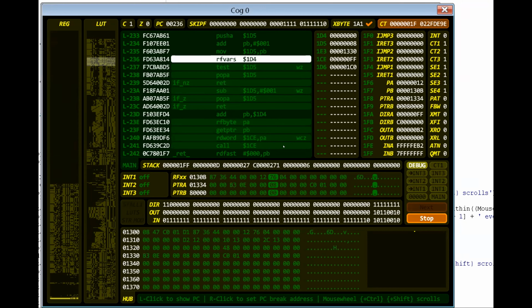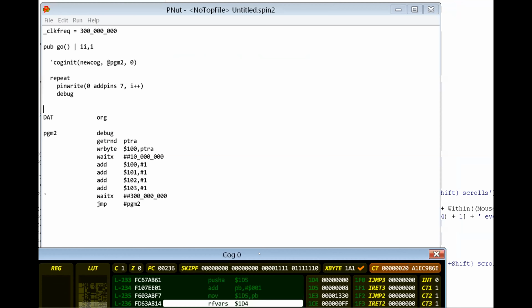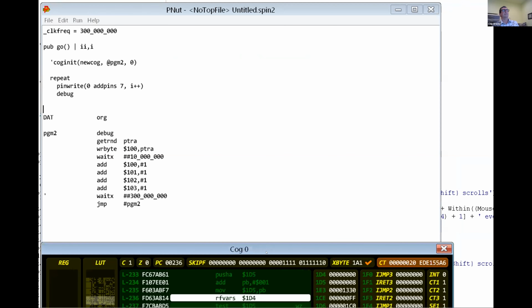Sorry, just wondering how we would get the label addresses into the debugger. We would have to have some kind of syntax for that when you issue the debug statement. So are we integrating the debugger with Peanut then? It's in Peanut, but anything I do here will automatically flow into the Propeller tool. Well, I'm just wondering about other languages, like how someone could debug a C program, maybe. Ah, yeah, I don't know.